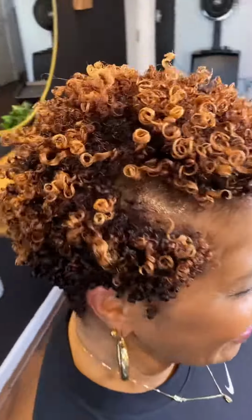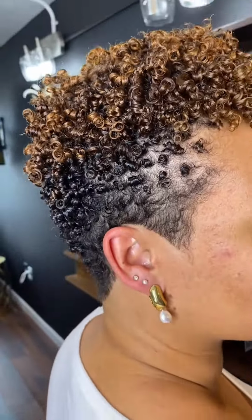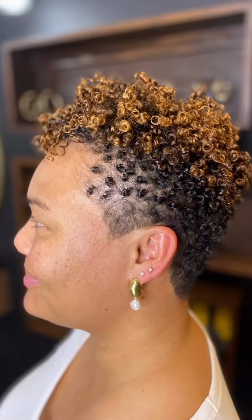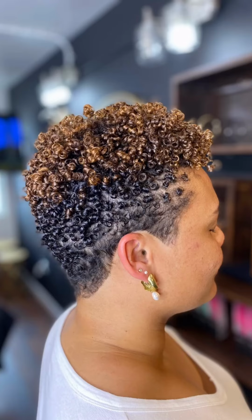I just want to show you guys this versatile haircut that can be styled in many ways. And one thing with the styles today is that they are gorgeous haircuts. If you're really looking for a haircut to switch things up with your natural hair, just consider trying these cute short haircuts for beautiful black women.